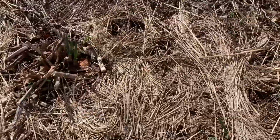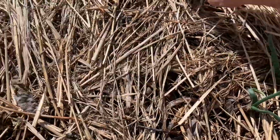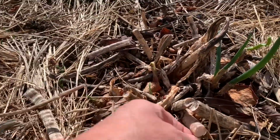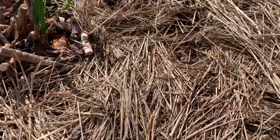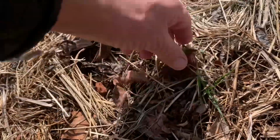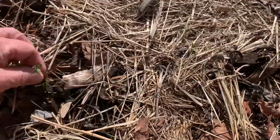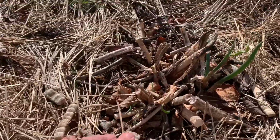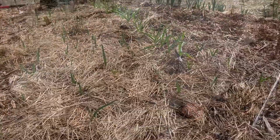And over here, you can see the Egyptian walking onions are starting to sprout and come back here. This is the original clump that I planted 2 years ago, and now I've got more coming up. I'm going to go ahead and do some weeding while I'm sitting here, because that always needs to happen. Not too bad, considering. But yeah, we're going to get some nice onions coming on. This will be a big, huge patch of onions next to the garlic.